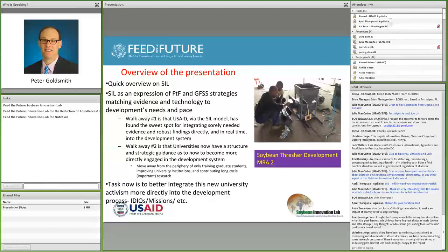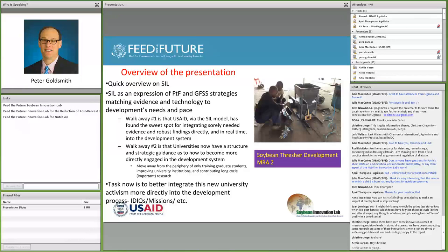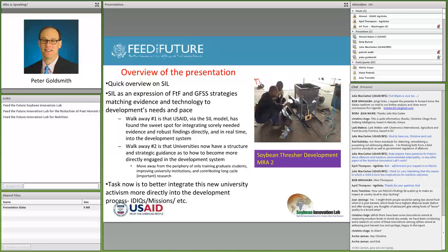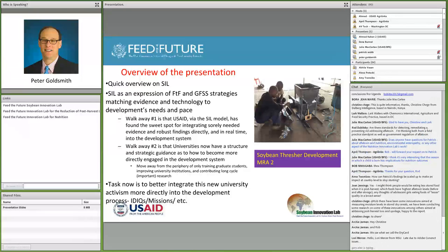So I will provide a brief overview of the Soybean Innovation Lab. But really my focus is how SIL is an expression of the Feed the Future and the Global Food Security strategies. We've explicitly designed and oriented ourselves to match evidence and technology, which is what the Global Food Security Strategy feels is necessary: a greater use of evidence, but also blending it with development's pace. The university, instead of sitting further in the background doing longer term studies, is really trying to match development's pace and be relevant to the practitioner on the ground.